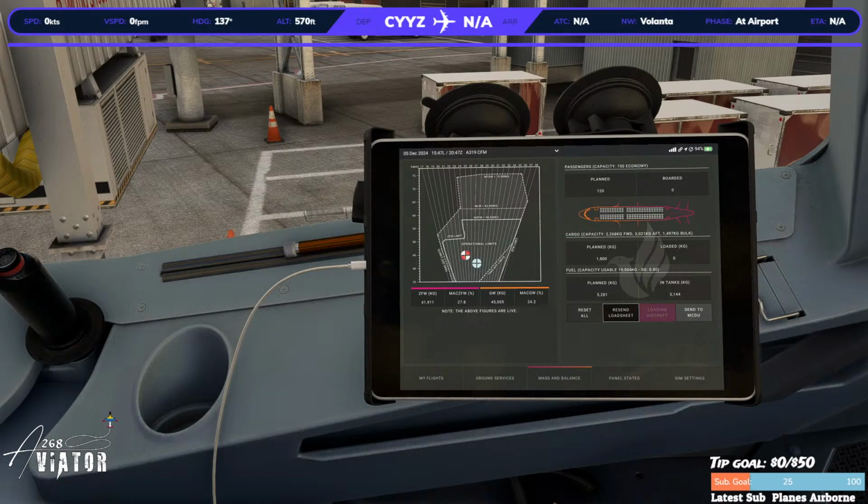Let's get the flight plan and everything out here on our Navigraph. So this is what we're doing. Our flight looks a little bit like this. So you're gonna be taking off towards the northeast, upwards towards Ottawa. And our flight plan is that we need 5.3 tons for today's flight, and estimated fuel on board when we land is 3.1, which would be an hour and 33 minutes.